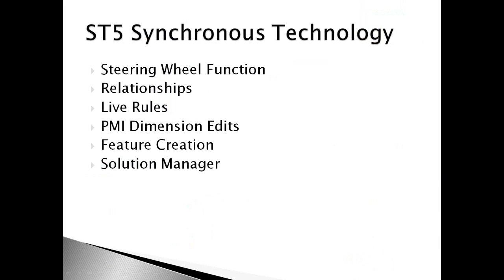All right, let's go ahead and start talking a little bit about what we're going to get into here today. Again, the topic is ST5 Synchronous Technology, and you can see here that we have a list of things that we plan to cover. I'm going to go ahead and go through these one by one. We're going to look at the steering wheel function. I've done a couple things previously through the Tech Tuesdays that cover some of that functionality. We're going to elaborate on it and go back and refresh our memories from what was done last time. We're also going to look at relationships.